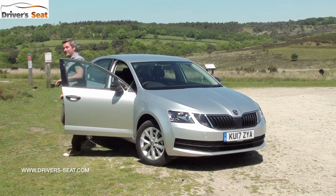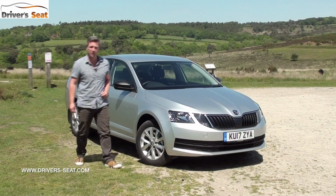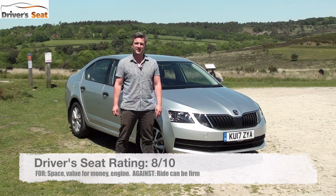The Octavia really does offer excellent value for money. It's also good to drive and has a comfy ride. And this new engine is an absolute peach. Check out the website for the full review of the updated Octavia.